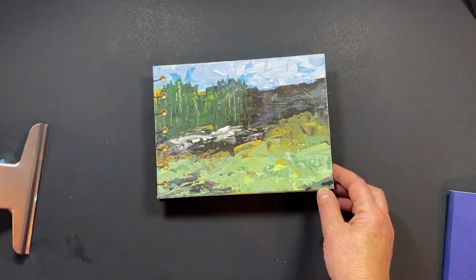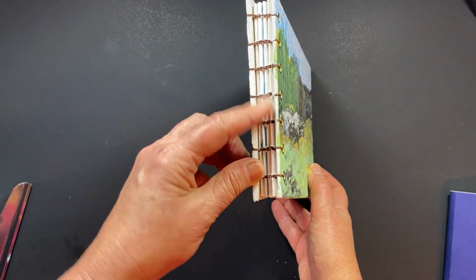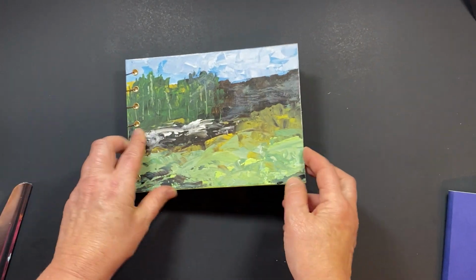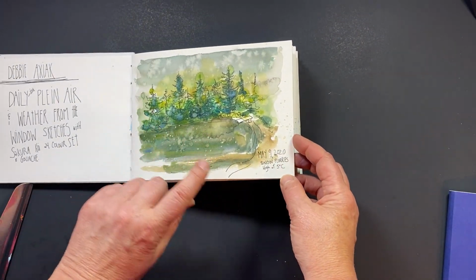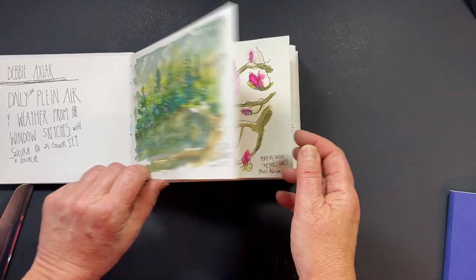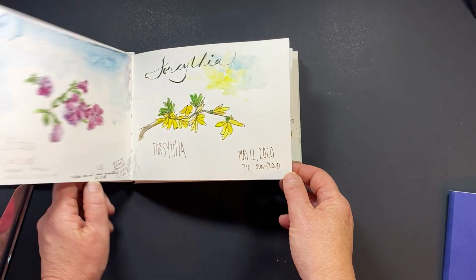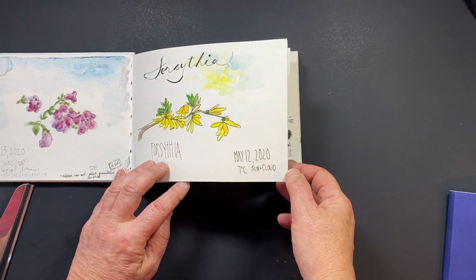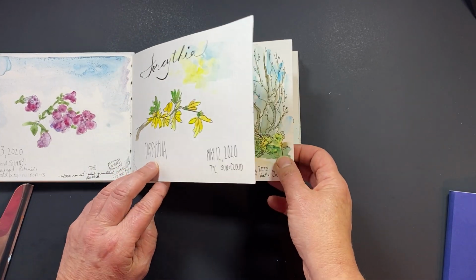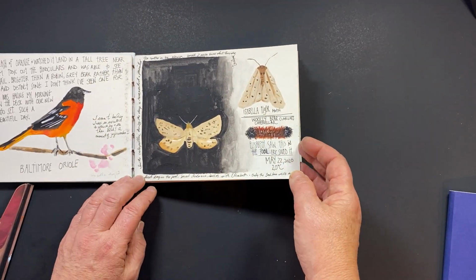This is from 2020. I took an old painting and bound it myself. Back in 2020, in May, there were snow flurries, and I was trying to do some watercolors. I was walking around the neighborhood, and I believe we were in lockdown, and I was teaching from home. So I think that's what this says at the back.